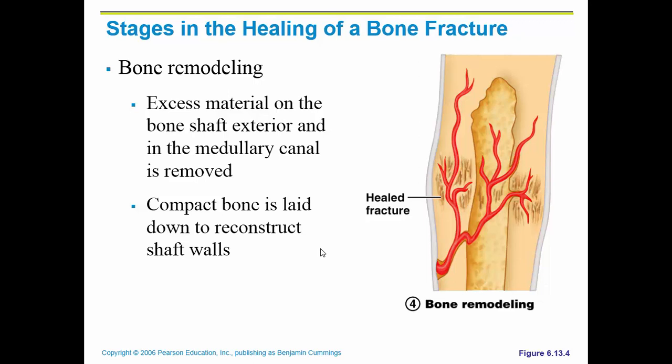Then what's going to happen, you have osteoclasts. And osteoclasts are the ones that are removing calcium from the bone. They're going to come in and start helping to remodel the bone, because as that bony callus is being placed into the bone, it's not necessarily shaping the bone correctly. You might have some excess bone protruding from that area. Those osteoclasts are going to come in, clean everything out, and then we're going to have a very strong bone again.